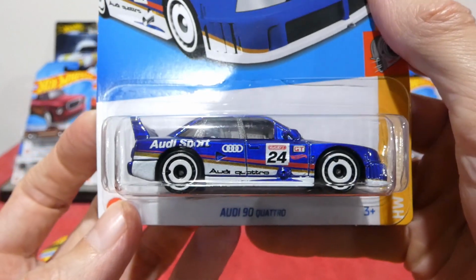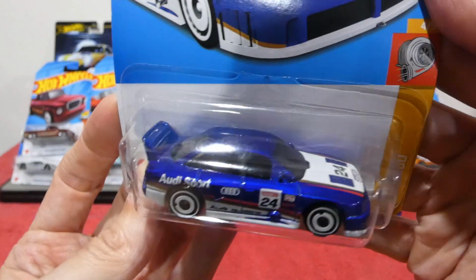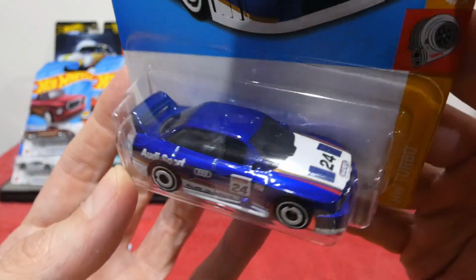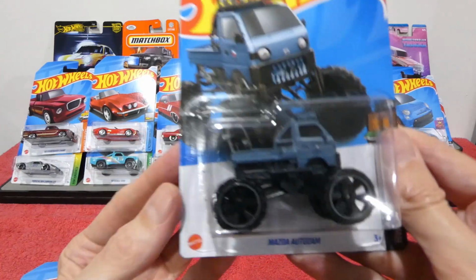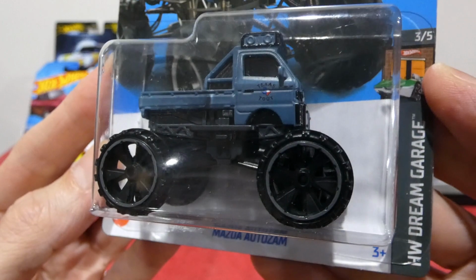Let me know what you guys think of the Audi 90 Quattro. Even though it's not the Super Treasure Hunt version, I think that it looks really, really nice. I love that they've put an actual Audi Sport race livery on that. That's really cool. Alright, next up, we have the Mazda AutoZam, part of the Hot Wheels Dream Garage series.